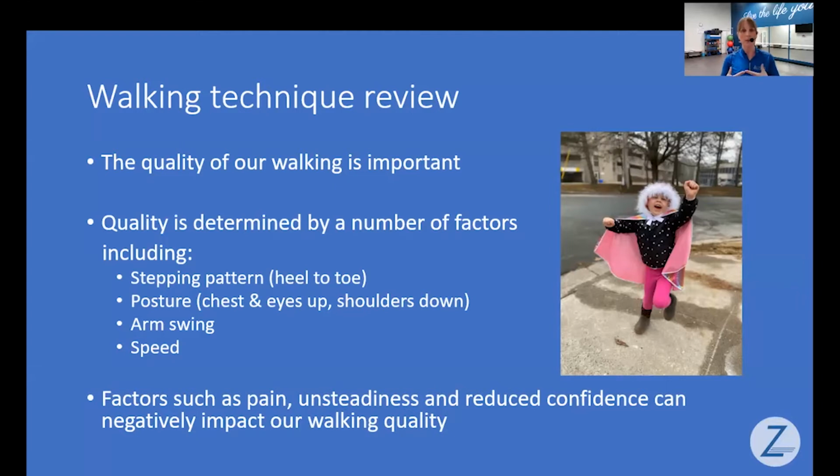So is our chest up? Are our eyes up? Are we looking forward? Again, with my children, when it comes to biking, they're both just getting used to being on a bike, and I'm forever saying eyes forward to go forward. And the same is true when we're walking. We want to have our eyes up.